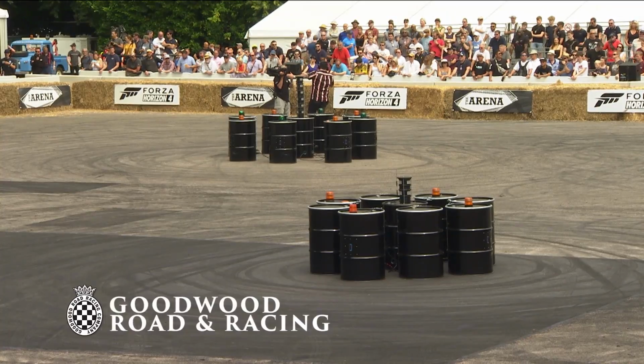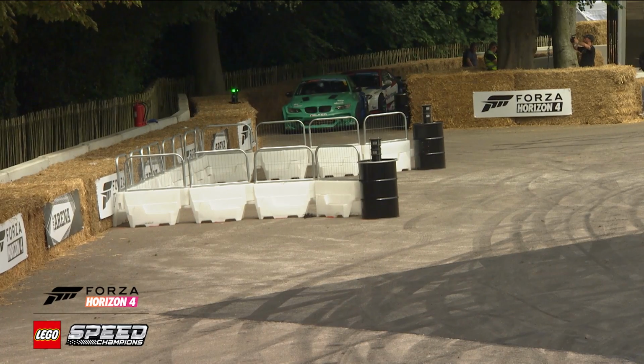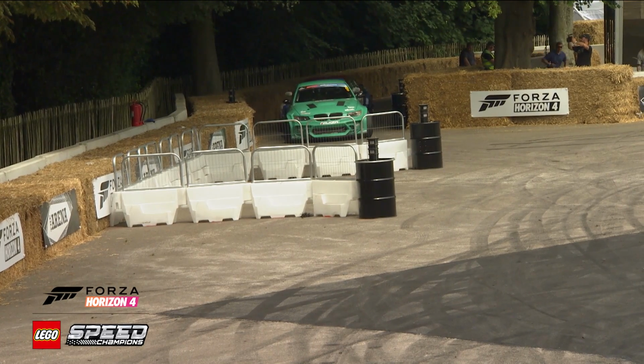The drift box. So 60 seconds starts when they break the beam and they go out here, but first they're gonna have about 35 minutes of practice.